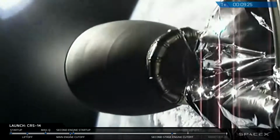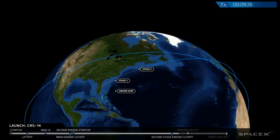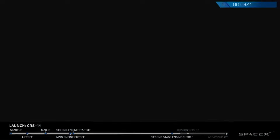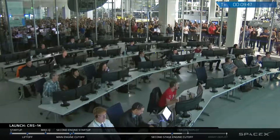We're going to coast here for about a minute, and then Dragon will separate. Good. Stage 2 orbit insertion. And we just also got the confirmation that we are in a good parking orbit of our second stage. Acquisition of signal Newfoundland. Coming up on Dragon deployment in about 15 seconds.